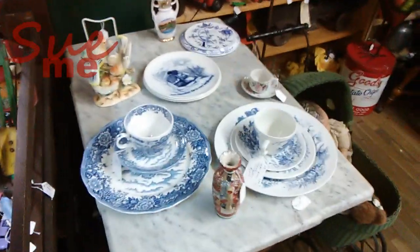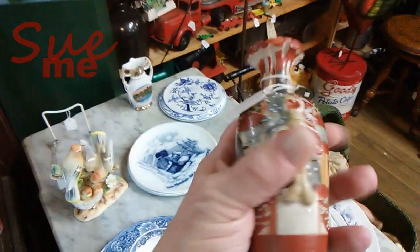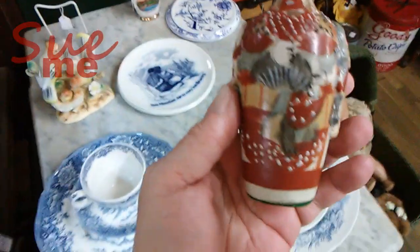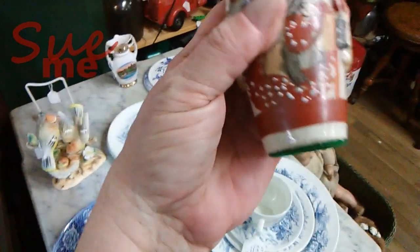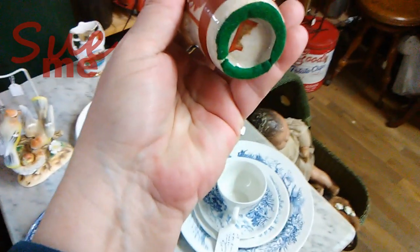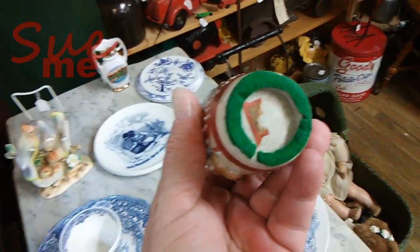Well, I was wandering past a table on my way to another booth and found this. Let's see what our price is here. There we go. $4. It's a Japanese vase somewhere between the Satsuma and the geisha-ware style. I would be reluctant to actually say it was one or the other. It's in good condition, nice price. Somebody obviously went to some trouble to take care of it, and it's coming home with me.